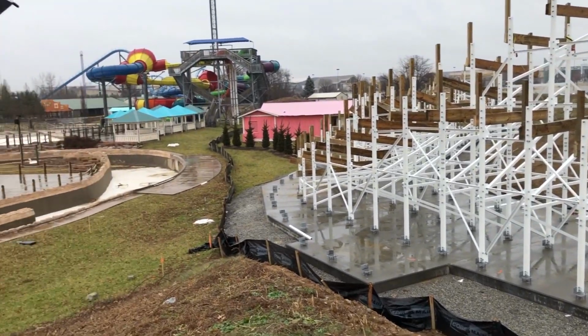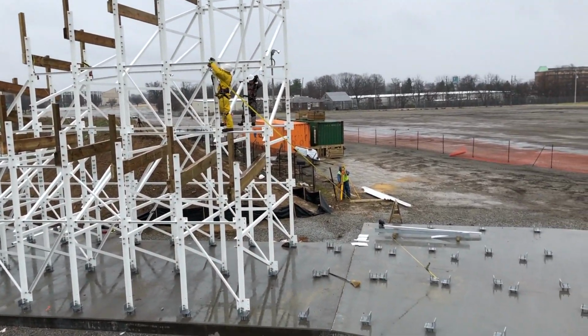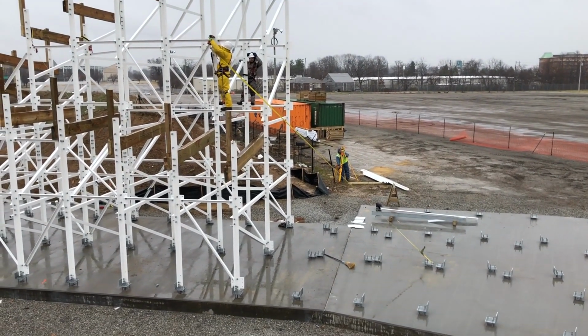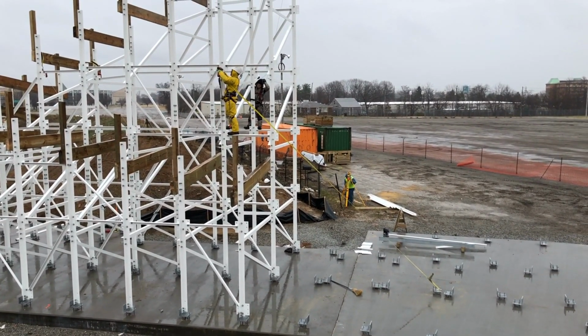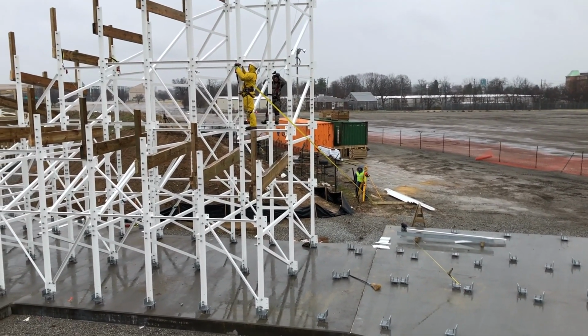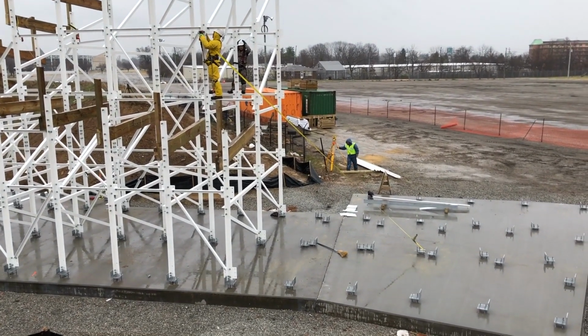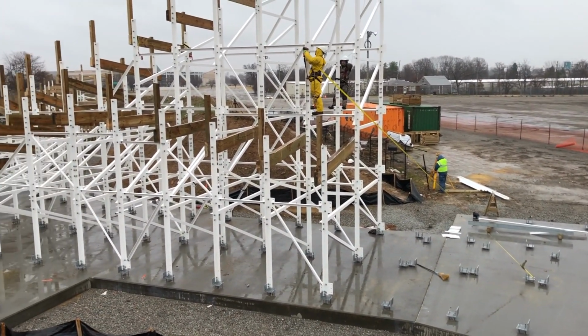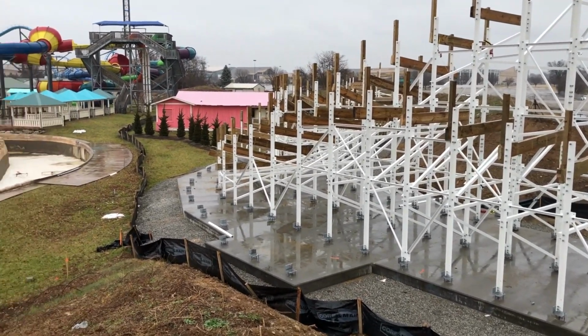So, Mark, what are they doing with that strap on there? Pulling the bent vertical, and they're getting it lined up so it's perfectly perpendicular. And then tightening it up so that every bent is vertical. There's no sway, no give, it's perfectly straight. And they've got a surveyor down there who's checking to make sure. It's an amazing level of precision they have to execute.